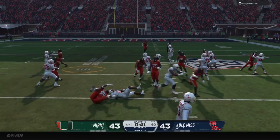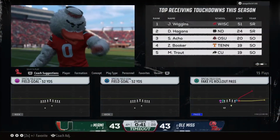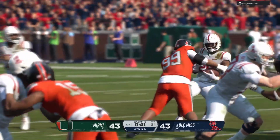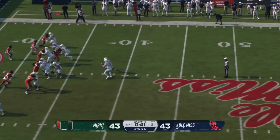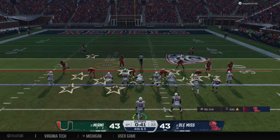Handoff here from the shotgun. Oh, and he didn't get there. The defense makes a stop against this excellent 3rd down offense. And now a timeout quickly called by the defense as they try to get everybody on the same page here. Tie ball game late, and they're going for it on 4th down.